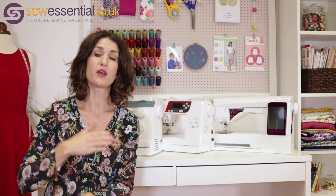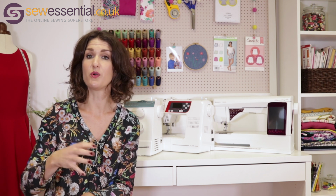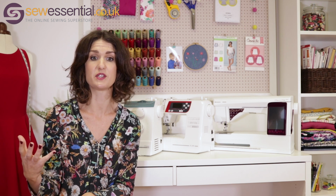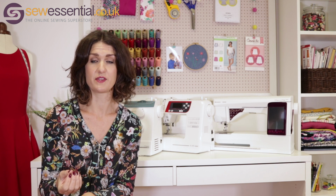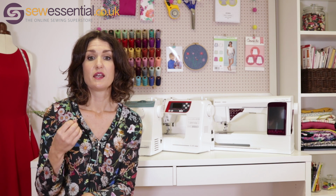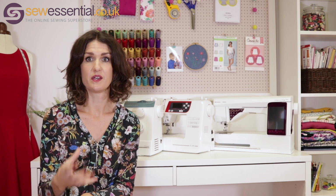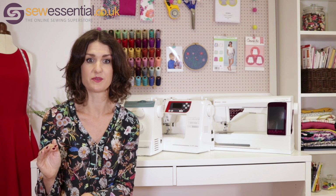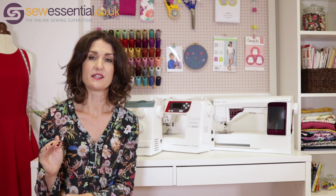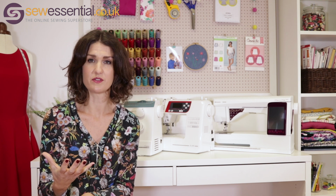for. Go up another level and the computerised sewing and embroidery machines do all of the things that the computerised sewing machines do, but they also have the ability to create embroidery within a hoop. You can flip and rotate stitches, you can resize stitches, you can merge stitches. There's so many possibilities with these machines. And they've come a really, really long way in the last 10 years. It's not just about embroidery anymore.